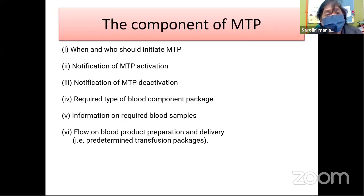So the components of MTP: first, when and who should initiate the MTP; notification of MTP activation; notification of MTP deactivation; the required type of blood component package; information on required blood samples; the flow of blood product preparation and delivery. We have predetermined transfusion packages.